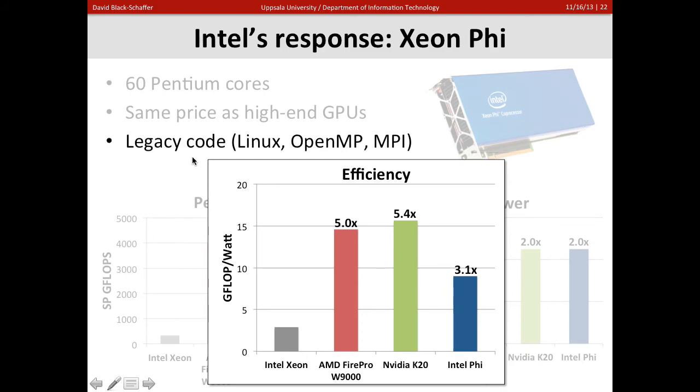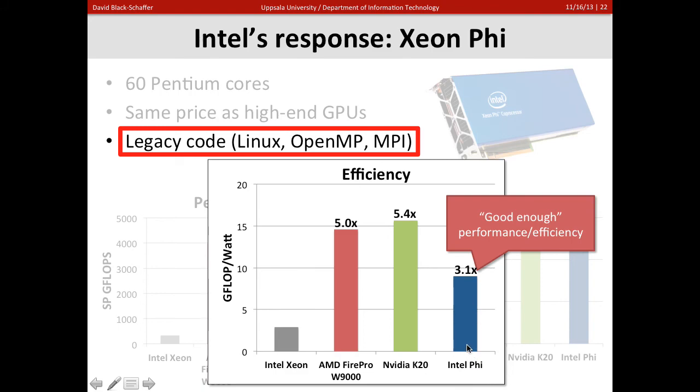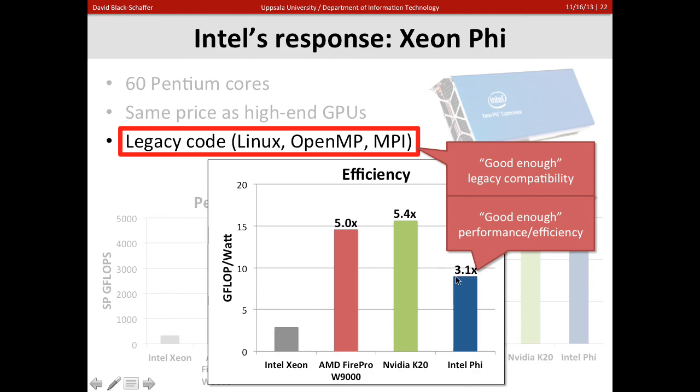Something really important to keep in mind here is legacy code support. Remember I said people don't really rewrite code for less than a 10x performance improvement? You're not likely to get 10x out of a GPU, so people aren't likely to rewrite their code for that. But if we've got this legacy code support, then Intel Xeon Phi is looking pretty good. This is really good enough performance and efficiency to get people to use it because they have good enough legacy compatibility. By using x86 and Linux and things that people are familiar with, they've made it much easier to get onto the Intel Xeon Phi, which means you're much more likely to actually get this sort of improvement without having to rewrite all your code from scratch. And if that's the case, they've got a really compelling solution here, and they're going to do a good job of competing with the GPU market.